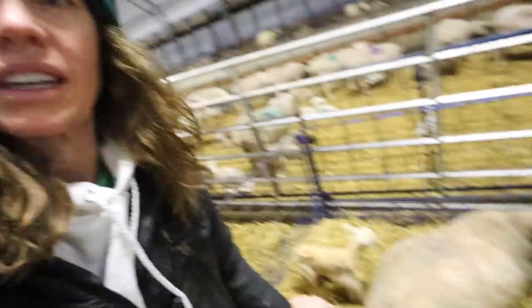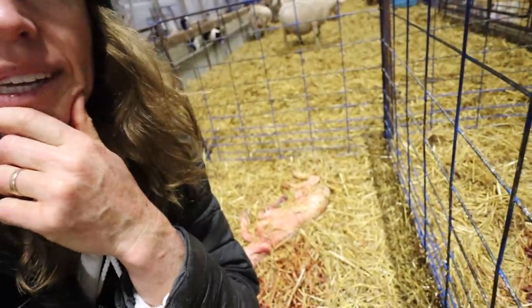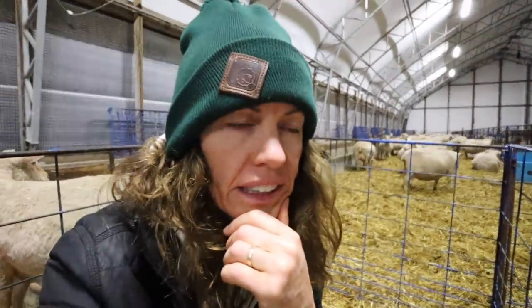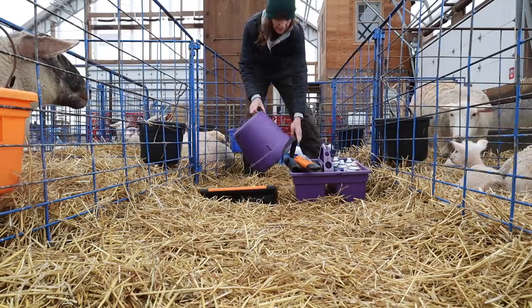Mama just laid down fast, almost on her lamb. I wonder if she's maybe having another one. We're gonna see. She indeed had another one. Very stuck. So, I think we're lucky we have one.